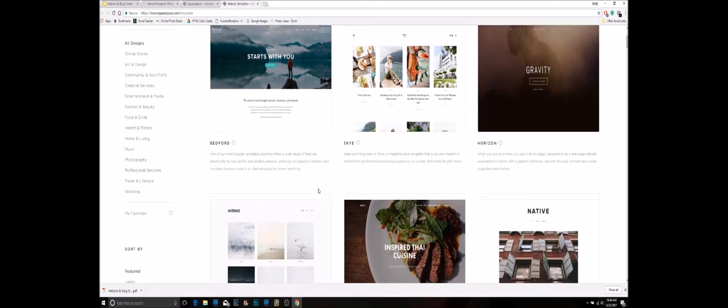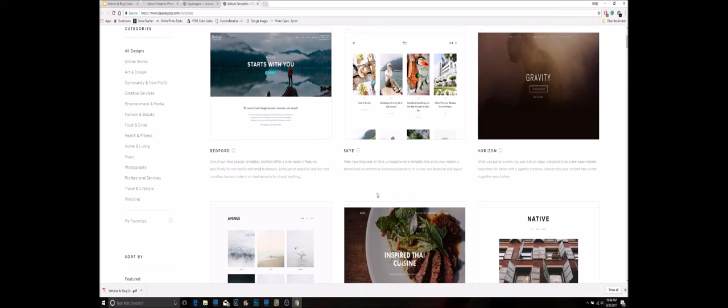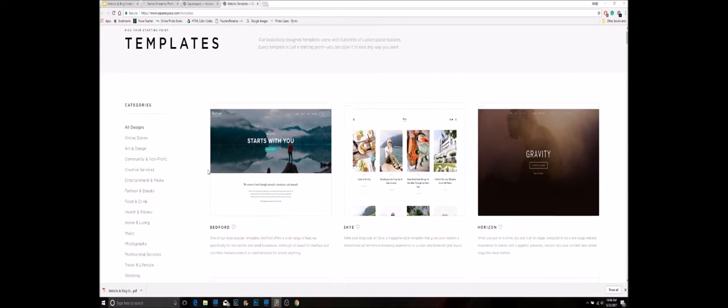Now it looks overwhelming at first. There's a lot of information here. Don't let this confuse you. All we're trying to do is put together a site so that we can test out what the program has to offer. So in this testing, what I want to do is choose a style.